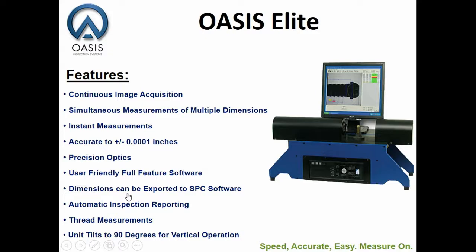So we talk about continuous image acquisition. It gives us an advantage that we measure continuously. We don't scan. That increases our accuracy because a scan introduces variable resolution. What's variable? Who knows? So with us on the continuous side, it gives us an increase in accuracy. We measure at a rate of 6 times per second. This system is accurate up to plus or minus 1/10,000th of an inch, as machinists say.